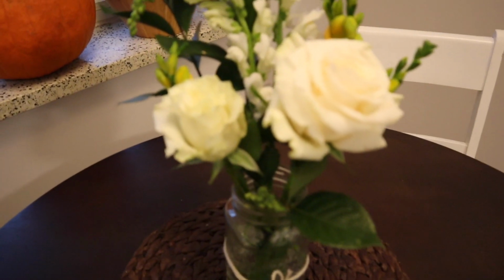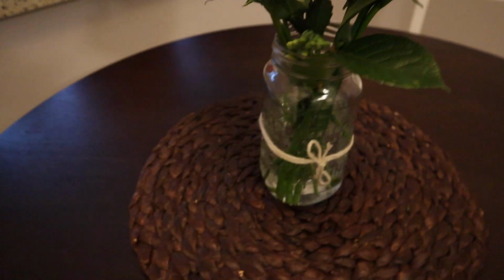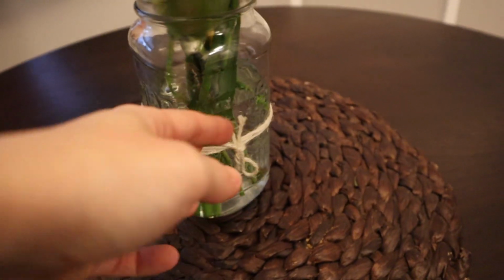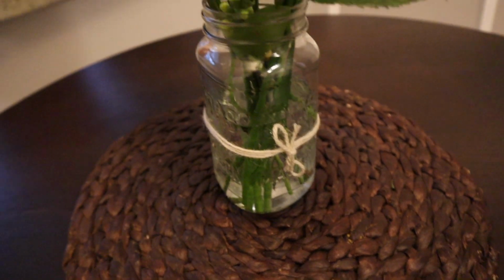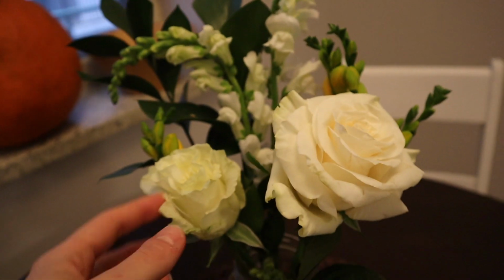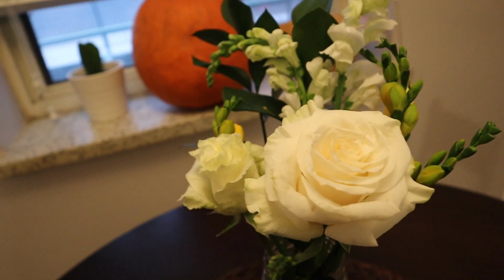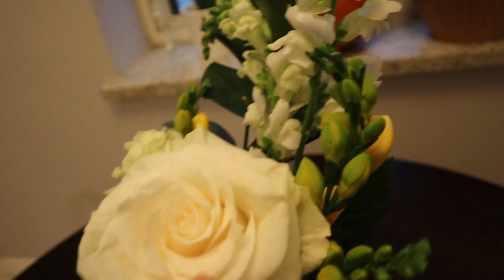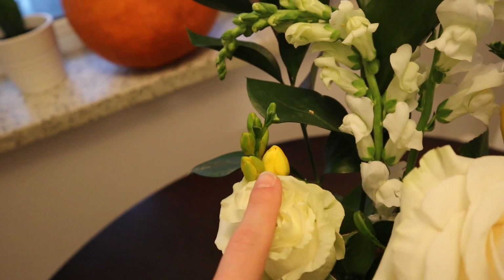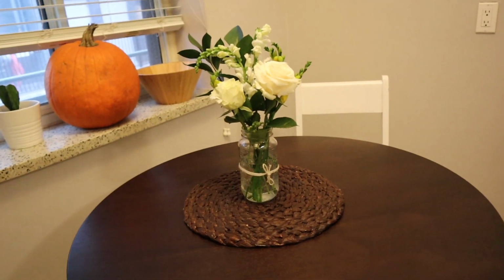And the lighting is garbage, but this is what we got to take home from the Sisley event, so I just put it in this little mason jar that I wrapped a little twine ribbon thing around to make it, you know, super Pinterest. But yeah, they had this little flower bouquet making station, which was so cute, and I just love how green this is. There's just like a couple of roses and some pops of yellow, which is Sisley's main color, but look how aesthetic my table looks now.